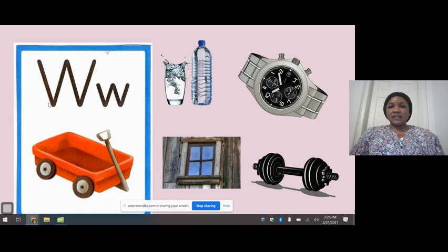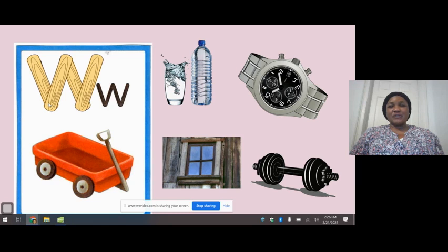Now that we reviewed the letters, let's work on trying to do our syllables. That's how you could use your popsicle sticks. That's your assignment today. On your learning board, it says to use popsicle sticks to build the letter W.